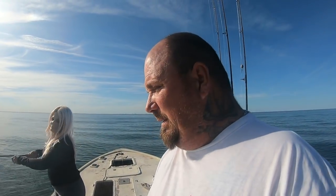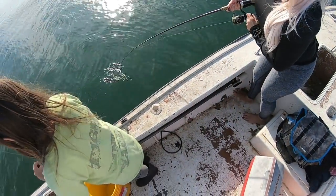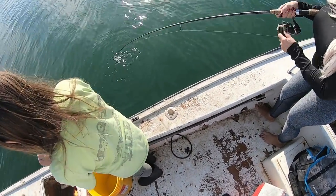Guys, this has been an absolute insane day of fishing. I am not even kidding you. This is probably one of the best days we've ever had offshore. This is awesome. I mean, we've been catching sheep's head, lane snapper, mangrove snapper, pompano, black drum, pork fish. What else did we catch? Pigfish. Holy cow. We've caught almost everything you can imagine out here. It has been insane, y'all. Insane. All right, babe's hooked up, guys.